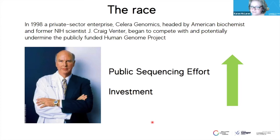So at this point, we've invested a lot of work and a lot of money in the human genome. And what this did, I don't think this was the intention of Craig at that point, but actually it galvanized our efforts. So everybody, all of the funding bodies put more money into it, and we decided we would just work extra hard and we would flood the market with freely available sequence. So he did not get traction with that product.